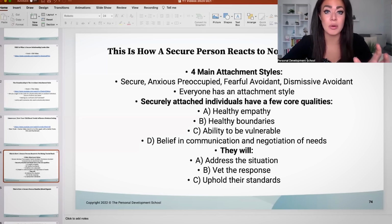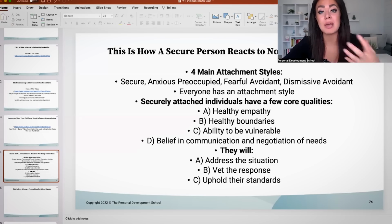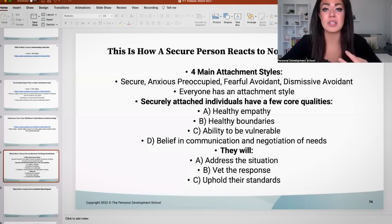a child grows up going, oh, I can trust people. I can rely on people. It's healthy to communicate my emotions and my needs. And this is so much of what our attachment style is all about. Your attachment style is basically the set of subconscious rules that you have, the patterns that you've learned essentially for how to give and receive love.